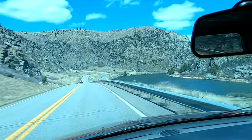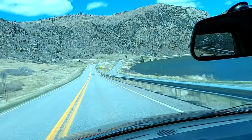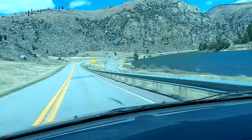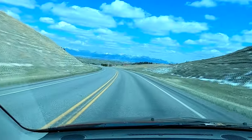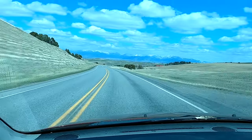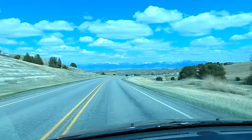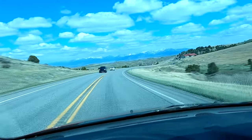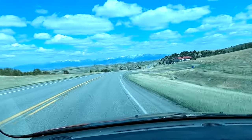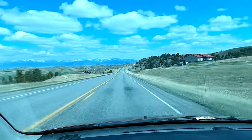Reaching the Madison River. All right, I'm coming into the Gallatin Valley. That's the Bridger Mountains up there ahead. Big ski resort over there.